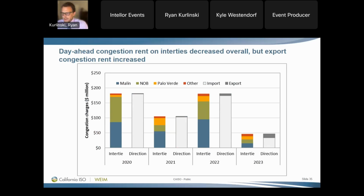Noteworthy here is that the total intertie congestion rent decreased to $47 million in 2023, down from $181 million in congestion rent in 2022 and $105 million of intertie day-ahead congestion rent in 2021. But the export congestion rent did increase in 2023. So export congestion rent was only in the gray bar, and under 2022 that was only $7 million, with export congestion rent increasing to $13 million in 2023. The largest increase in the export congestion rent was on Malin.